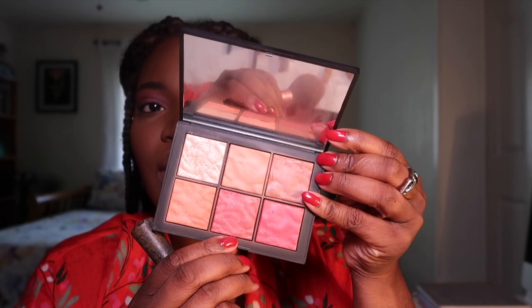For my blush, I'm gonna go with the NARS Exposed Cheek Palette. Again, I don't think this is still around. I'm not sure. I haven't shopped for makeup in a while because I feel like I have everything that I need. But all right, I'm back. So I went ahead and applied this shade right here. Now I'm gonna add this shade on top. It's more like a darker berry shade, and I'm gonna add that on top right here.